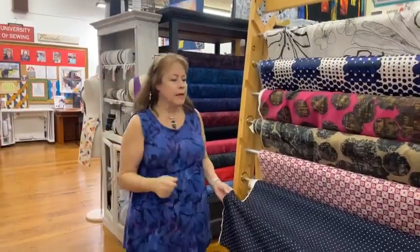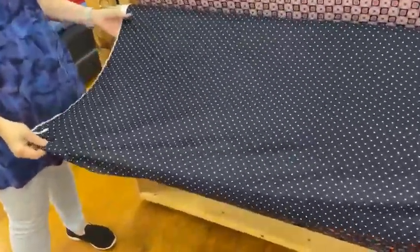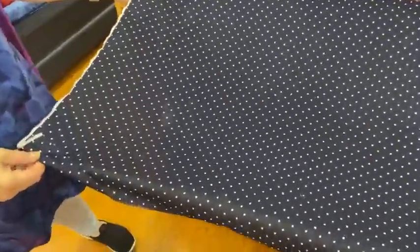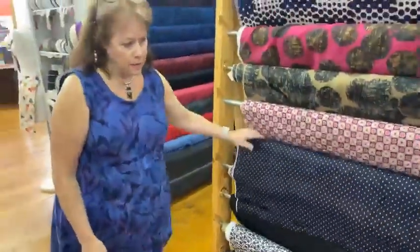Is this a blue or a black? It is blue. It's a beautiful navy. Okay. It's a very classic silk. It is so beautiful. Again, lining on something, it's going to make a gorgeous dress. It's going to make a gorgeous blouse. I mean, the ultimate shell that you want to wear in the summertime, how cute is that?